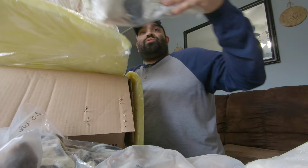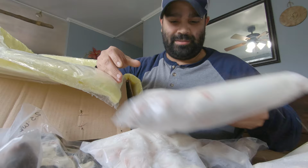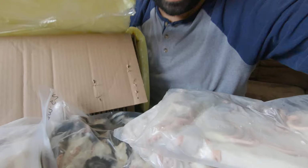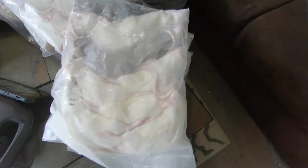I don't know if you can see the cold condensation coming out. Oh, we got a ton of stuff over here. Yeah, I just wanted to show you everything that we got, and it comes in this box right here.